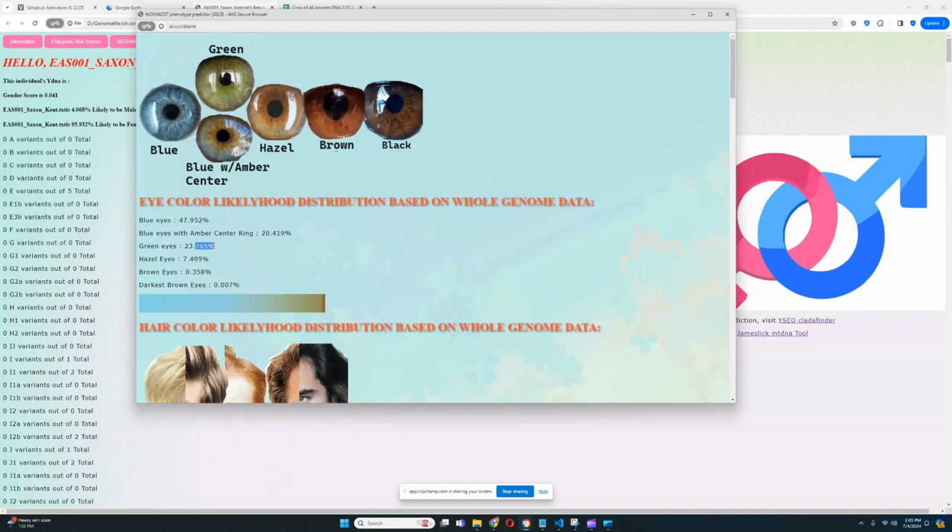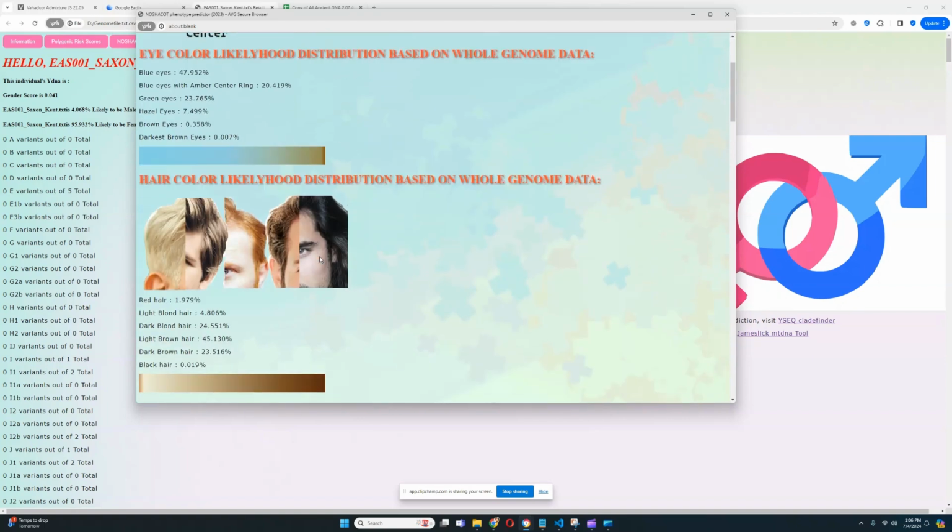If you add them up together, that's going to add up to 43%, so actually 44% if you consider the decimals after the decimal point. But altogether, that's 44% for green or blue eyes with a neighbor center versus 48% for blue eyes. So most likely she has blue eyes. There is a pretty insignificant likelihood for hazel eyes as well, and absolutely 0% odds for brown or dark brown eyes. So she most likely has quite light eye color.